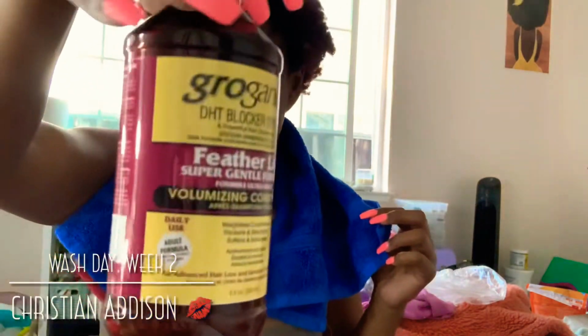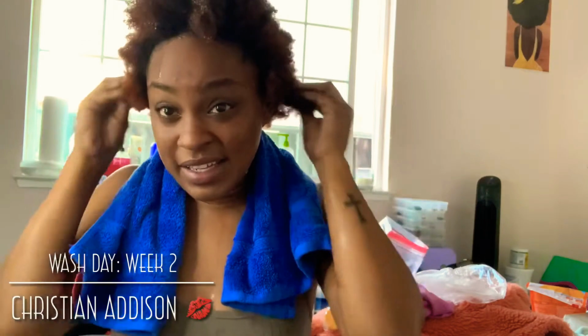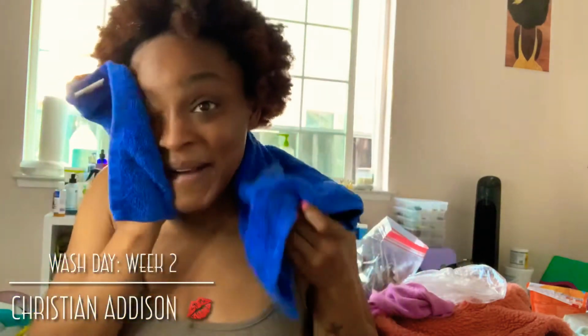Okay, so I just washed this out. And I actually think I am gonna go ahead and do a deep conditioner just because my hair, it's not soft like I like it. It does feel very strong. It feels very healthy, so I'm not complaining. It just doesn't have that softness that I typically like.